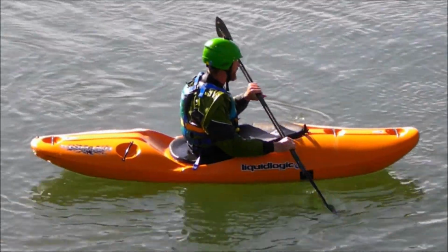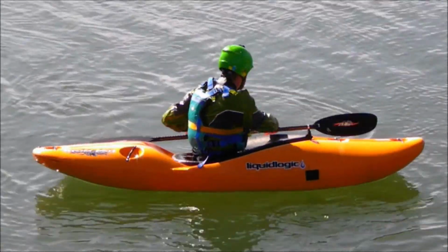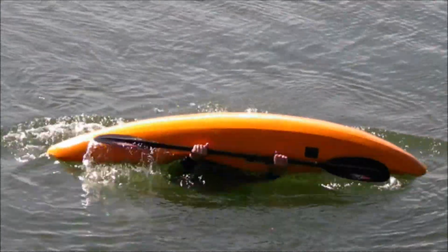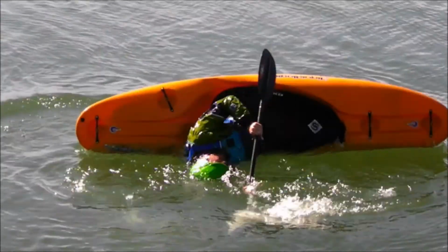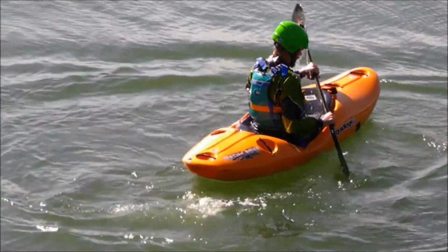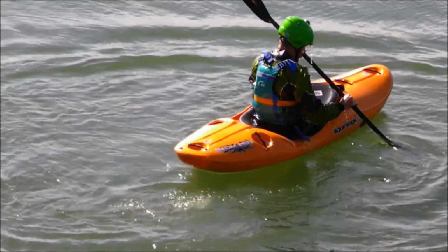Notice in this next roll that we've slowed down to half speed, how high Dave gets his body to the surface of the water. He does this by engaging his left side and his left knee. This allows him to put his body in a position of power and snap the boat back underneath himself.